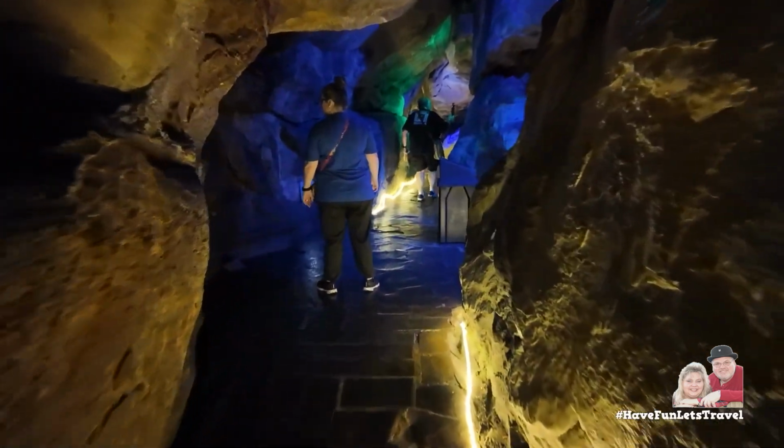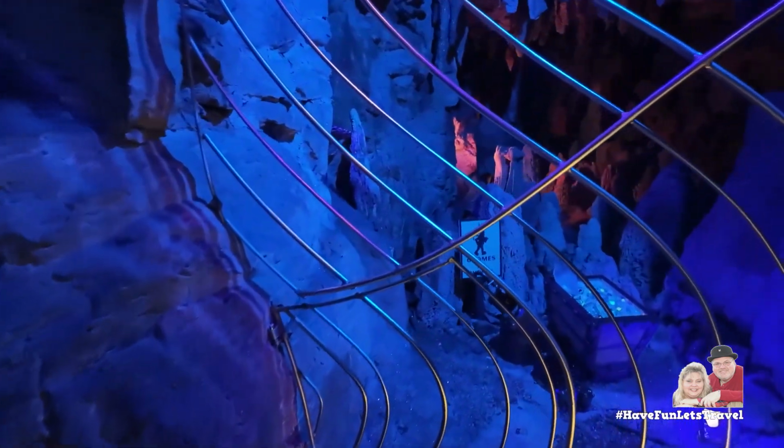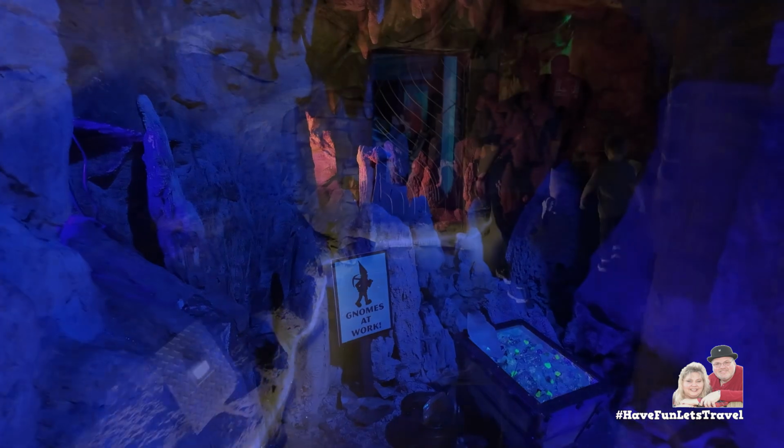Now, as you walk through here with us, be sure to keep a count on how many of the fairy tales you remember. I remembered quite a few, but it does look like I need a refresher course on my fairy tales.